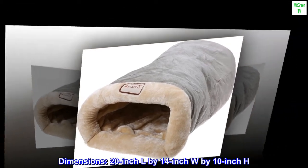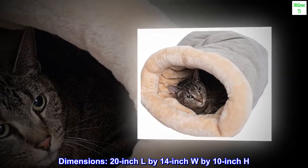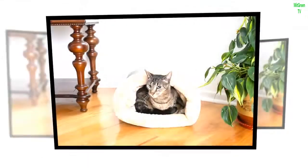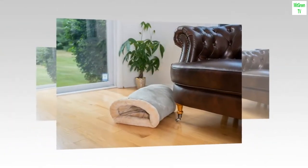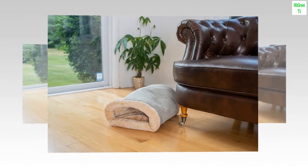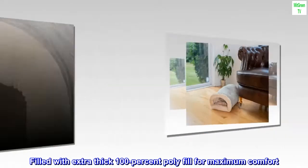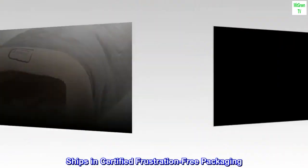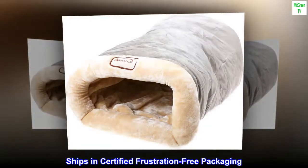Dimensions: 20-inch length by 14-inch width by 10-inch height. Color: sage green and beige. Machine washable. Faux suede and faux fur. Filled with extra thick 100% polyfill for maximum comfort. Ships in certified frustration-free packaging.